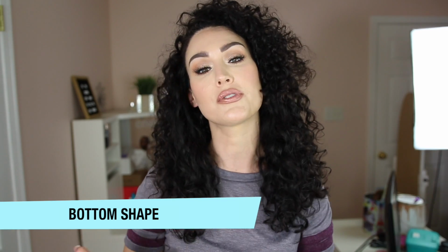Another tip that I would have is to really think about how you want the bottom of your hair to look, because there are several different ways that you can have the bottom cut. You can have it cut into more of a V shape, you can have it more of a blunt cut all around, or you can have more of a rounded type of shape at the bottom.